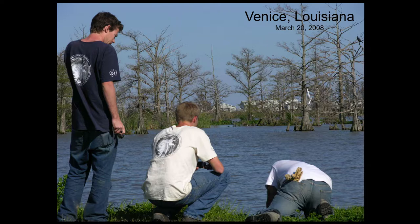But basically, this is a group of us at the bottom of the boot tip of Louisiana, near a city called Venice, Louisiana. And what you're looking at is what should be a cypress forest, which should be a swamp. This should be solid trees around us, no more. That's about a meter, meter and a half depth of water right now. Ocean water, salty water.